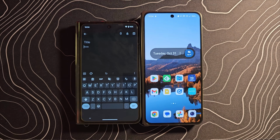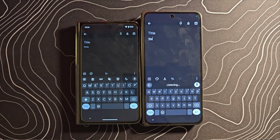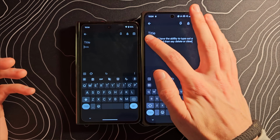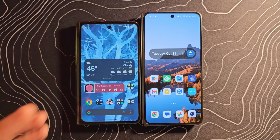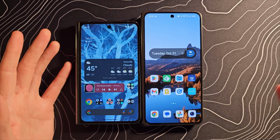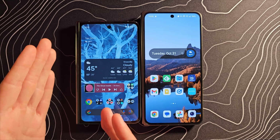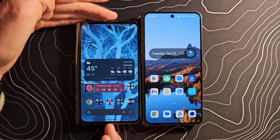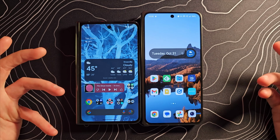With the OnePlus Open, you just don't get that sort of thing. If I reach up and touch the keyboard, it's going to stop listening. You don't have the ability to type out a sentence and then say delete or clear to actually edit anything. You can still do punctuation, but the voice typing is just so much better on these Pixel devices. There are lots of things about OnePlus's device that are really good, lots of really interesting software features, but most of it has at least 1 or 2 rough edges, whereas the Pixel device, everything that it's trying to do, it does really well, and most of it doesn't really need any sort of explainer because it's just simple.